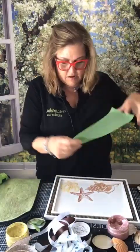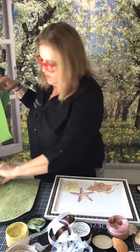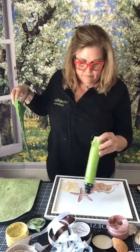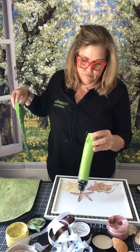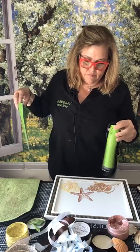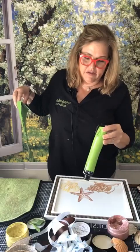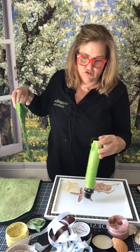So I'm just putting some fuzz on here. And I just want to make sure this. I actually smeared my little starfish a little bit, but let's see. The cool thing with chalk paste is you could go back over it. I just want to make sure this dries.